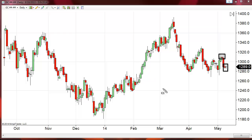In other words, is it occurring at a logical support level after the market has been falling? Is it occurring at a logical resistance area after the market's been rising? That is when we get the most information out of it, such as these small-bodied candles here. After a dramatic rise, market comes down. You won't always get them, but they are something that we're always looking for.